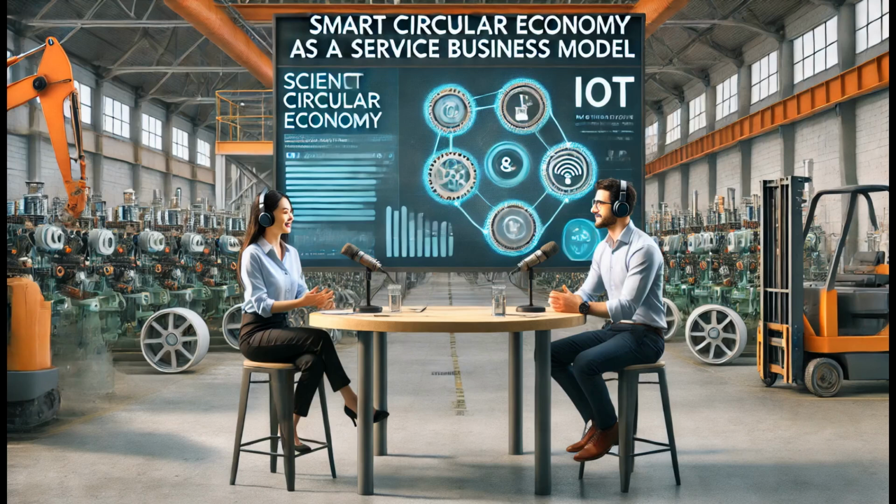Exactly. This paper makes a really compelling argument that this smart circular economy is not just going to change how we make and use products. It's going to completely transform entire industries. And the workforce behind them. Absolutely. It's a pretty big deal. It's exciting, it's a little bit daunting, but it's definitely the future. It is. And what we've talked about today is really just scratching the surface. Oh, yeah, for sure. The shift toward a smart circular economy is already happening. It'll be fascinating to see how it all plays out.